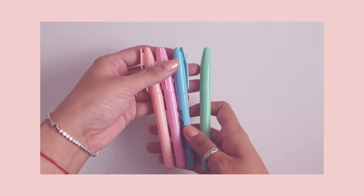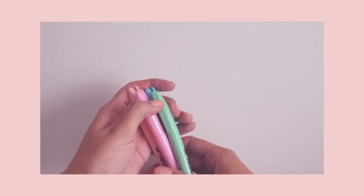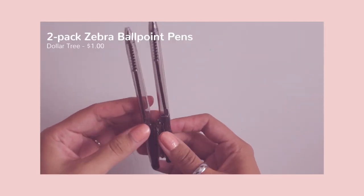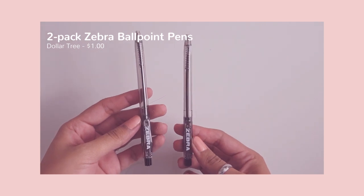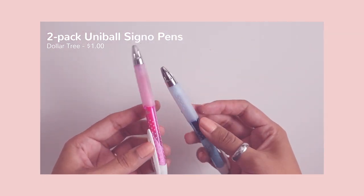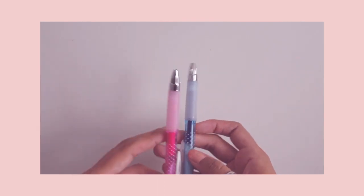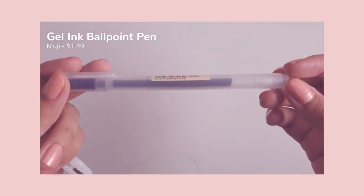I went to Dollar Tree, of course, and I bought these highlighters, which I like to use for note-taking or for the bullet journal that I have. I can't have enough black pens, so I bought these Zebra ballpoint pens from Dollar Tree as well. And just to switch things up a bit, I bought these two pens. And to be honest, I didn't know that the ink was going to be pink, and this blue, not fluorescent, but a bright blue color. So I was a little bit disappointed with that, but I should have read the packaging that it was going to be pink and stuff.